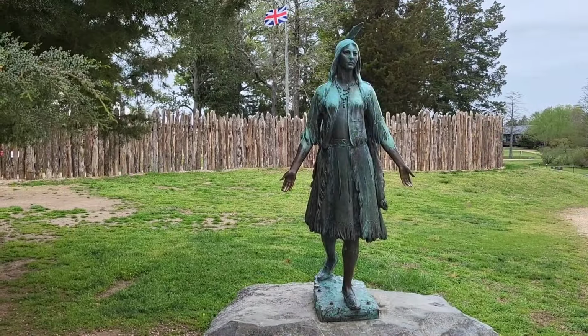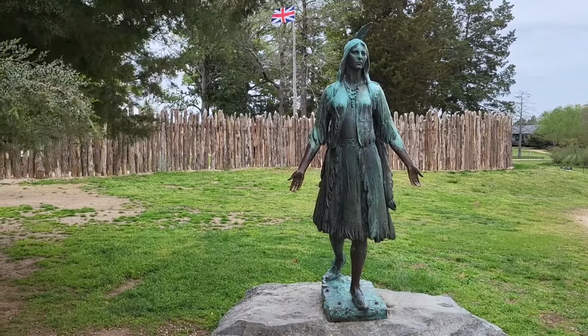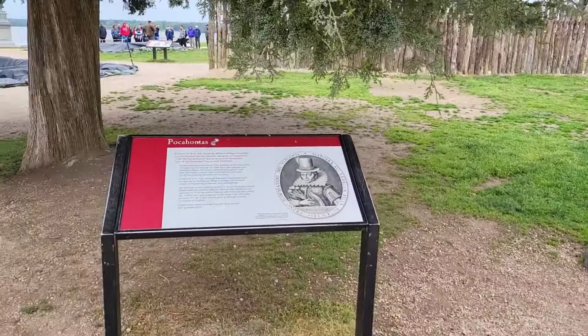This is Pocahontas statue. When the English settlers arrived, she was 10 years old and she lived here with her father and her tribe.